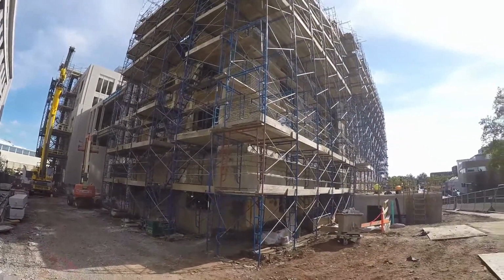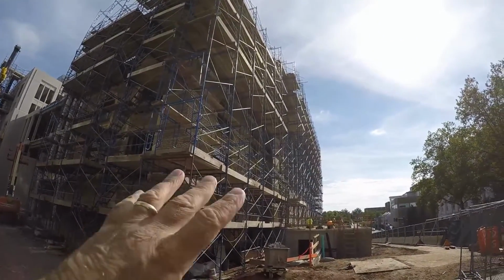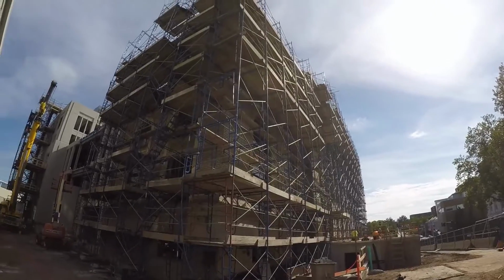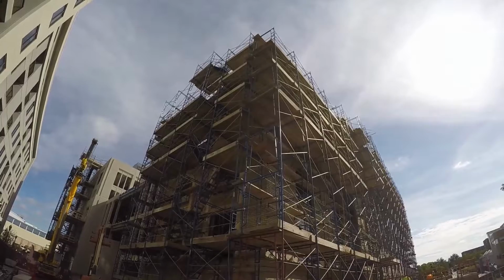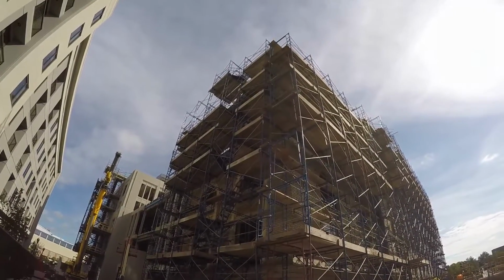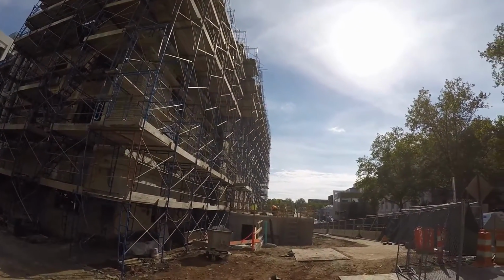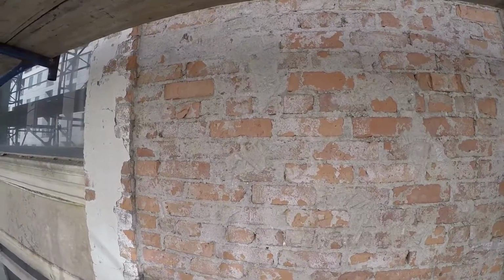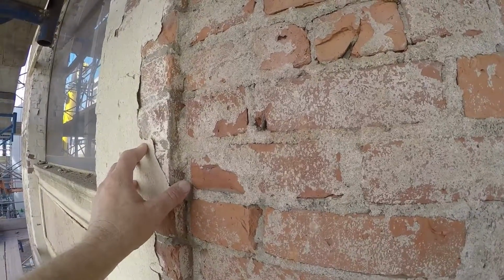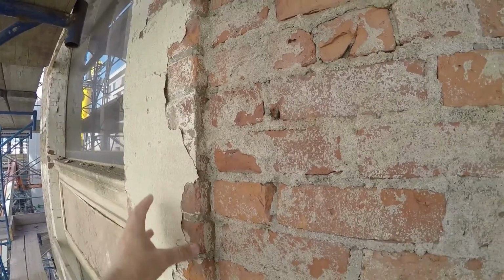So most noticeably, since the last time we were here, the Hartford Times is completely scaffolded. So they're getting ready to begin the restoration, most likely, and protect for the upcoming winter this beautiful historic facade. On the scaffolding on the north elevation of the Hartford Times, we're taking a look at the exterior brick and the different generations of finishes on here.